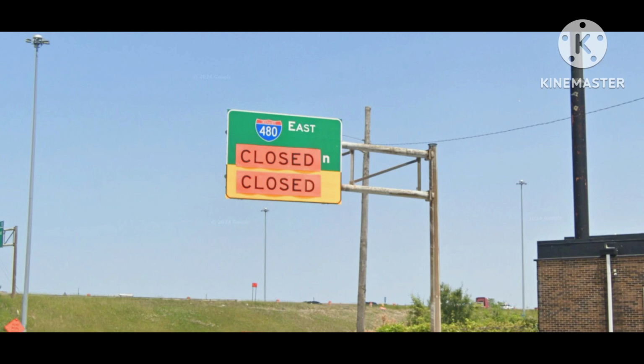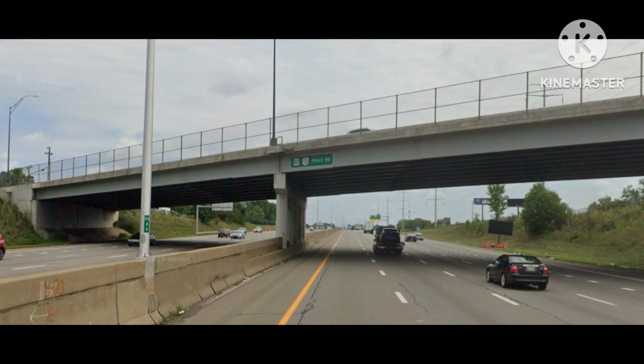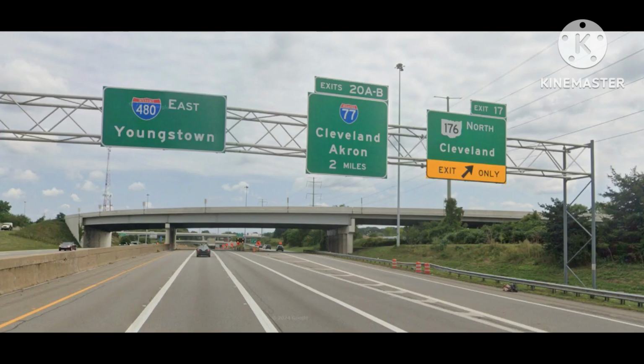However, we're now switched to closed. Wonder what that's about. Well, I'm kidding, this is just construction going on, so we can go on it. But we meet US 42 here. We're still getting Youngstown. And also speaking of US 42, here is US 42, the bridge that crosses over 480. And then we meet I-77 now, but first we have to get to 176 for Cleveland. We're still getting Youngstown, which is good.